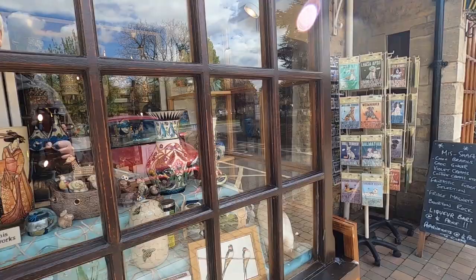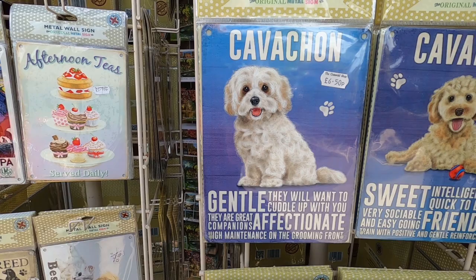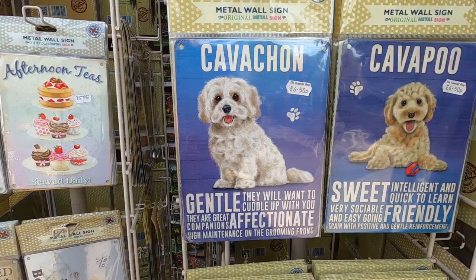There's a dog sign over there. Yeah. Cavalier King Charles. That's about right. Gentle, they want to cuddle up with you, great companions, affection, but high maintenance on the grooming front. I don't think she's that bad. She needs grooming, though.